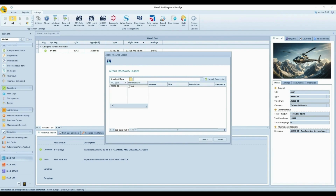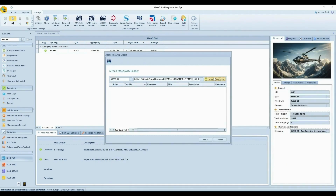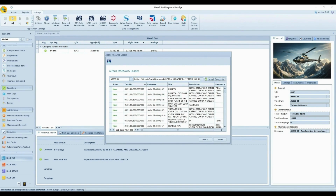Select the appropriate aircraft type. Select the T.I.P.I document you saved. Let's start with the MSM. Click on Launch Conversion. The system retrieves all the lines of the file. The status column indicates if the job card already exists in the database, based on the task number. If it does not exist, it is classified as new and is added.